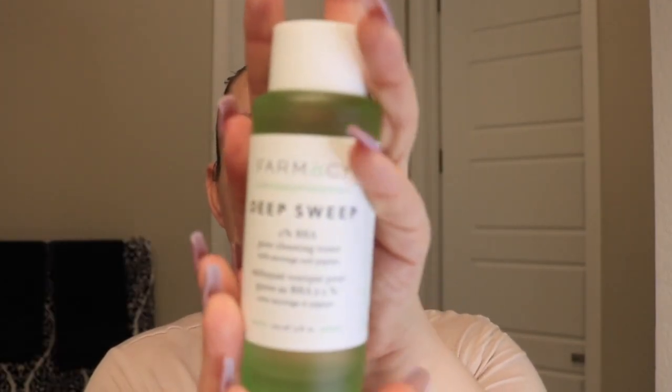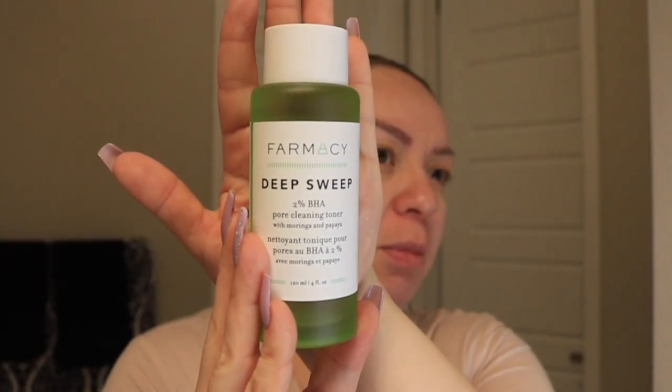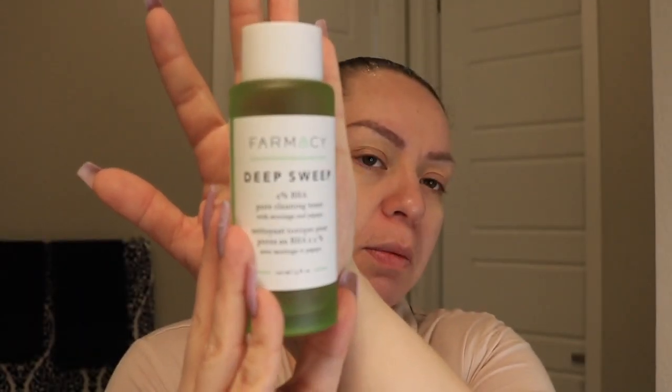Next in my steps, I take a reusable cotton pad, and I use a reusable one for any toner that I use. Like I mentioned in the beginning, I did get this one from BoxyCharm, and this is the Farmacy Deep Sweep 2% BHA Pure Cleansing Toner. And I'm gonna use it. Some of my favorite products are from Farmacy.